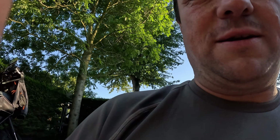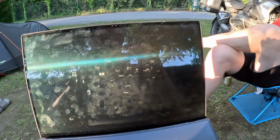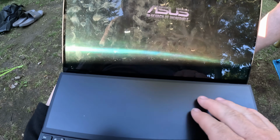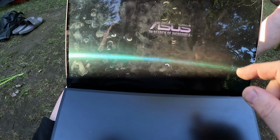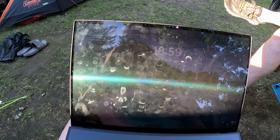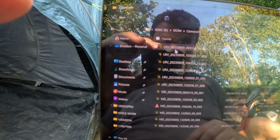So we'll stick that in, and oh my god, trouble with my laptop, right? Look at that. Look at the fingerprints on that, it's disgusting. Because it's a touch screen, it's a dual screen, so this is a screen as well, and it's touch screen. You're going to look at this and think I'm right, but the sun's behind me so it looks worse than it is. Let's go inside that, let's select everything.